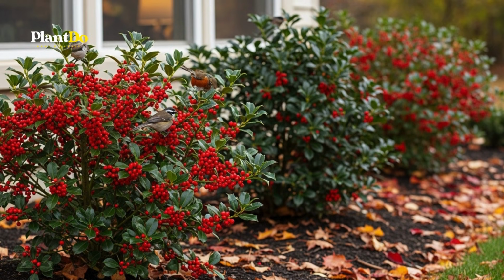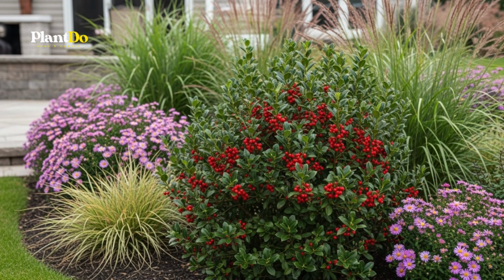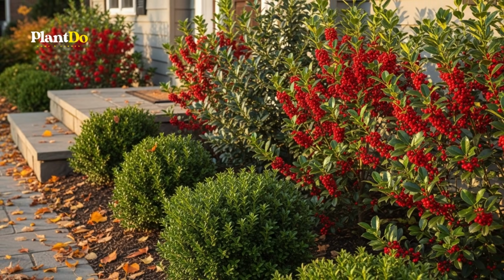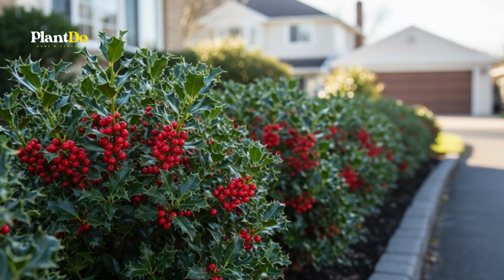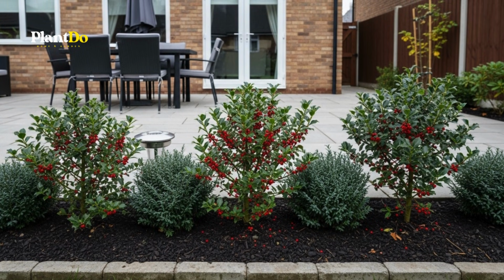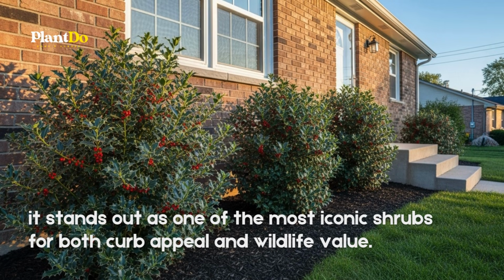The berries also attract birds, adding life to your garden when activity is otherwise quiet. Holly thrives in full sun to partial shade and prefers slightly acidic, well-drained soil. Pair it with a male pollinator like Blue Prince to ensure heavy berry production. Once established, hollies are tough, cold-hardy, and require minimal care. Planting in October gives holly the cool weather it prefers to establish roots. As the cold months approach, it stands out as one of the most iconic shrubs for both curb appeal and wildlife value.